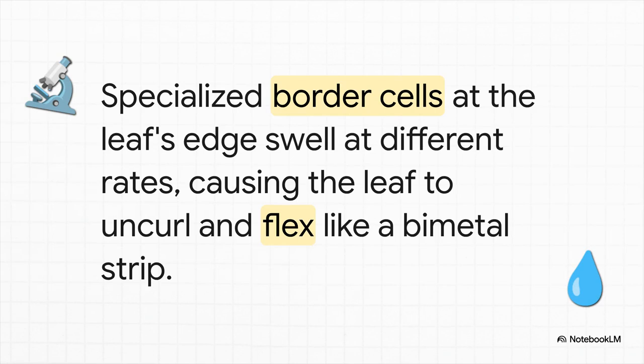But wait, how does a tiny little leaf generate that much force to uncurl itself? Well, the secret is baked right into its design. It has these specialized border cells along the edge of the leaf, and they swell up at a different rate than the cells right next to them. This creates a tension that works exactly like a bimetal strip in an old thermostat, forcing the entire leaf to bend and uncurl with a surprising amount of power.